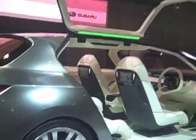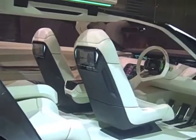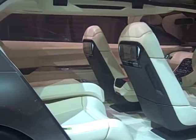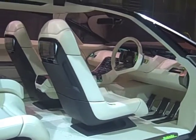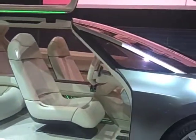This is the hybrid tourer concept, a Subaru. It's got lithium-ion batteries. Interesting futuristic design on the inside. A lovely piece of work. And this gull-wing door, which you know would bang into your garage roof every time you opened it. It isn't practical at all, but man, is it eye-catching.